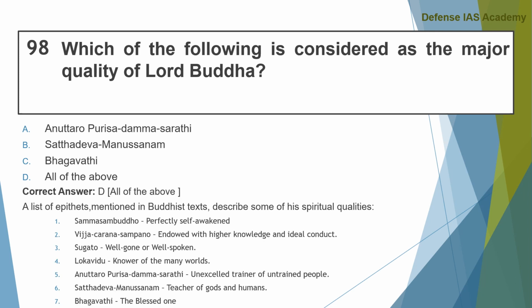Question 98. Which of the following is considered as the major quality of Lord Buddha? Option D is the correct answer, that is all of the above. That is Anuttaro Purisa Dhamma Sarathi, then Sattha Deva Manussanam, Bhagavati. All these are considered the major qualities of Lord Buddha. So you have a list of epithets mentioned in the Buddhist text, which describe some of his spiritual qualities. There are 7 qualities that are listed for Lord Buddha.